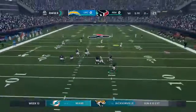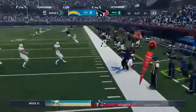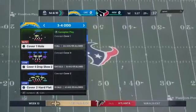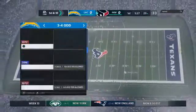Faking the give. Now Watson sliding out of the pocket. He'll try and run it. And he gets this up just shy of the 30 to the 29 before he's out of bounds. Deshaun Watson so multi-dimensional, able to scramble for the first.